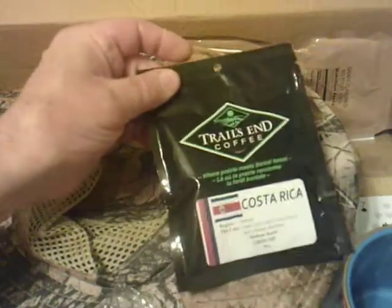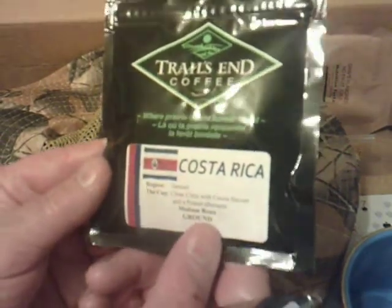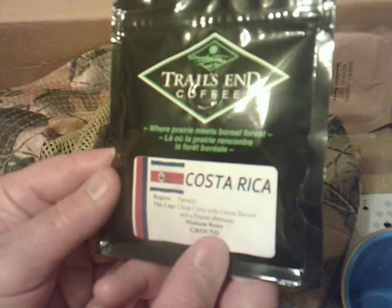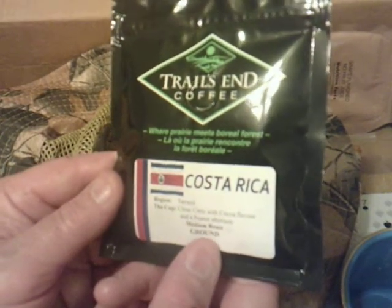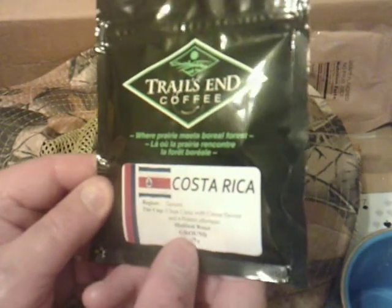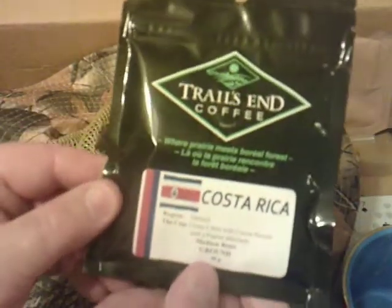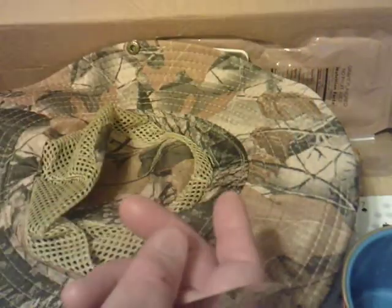Oh, let's see here. We have, oh cool. Alright, we have trails in coffee, where prairie meets the boreal forest. And the other's in French, and excusez-moi, my Francais is no good. Clean citric with cocoa and peanut aftertaste. Medium roast ground. I'm going to try to turn that different direction, see if it does show up. Friend, I can definitely use that.